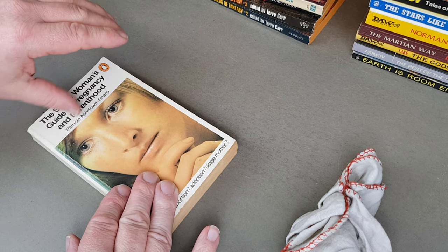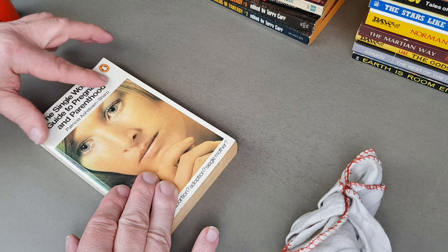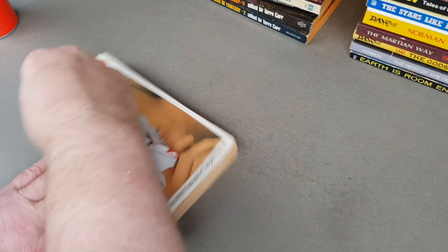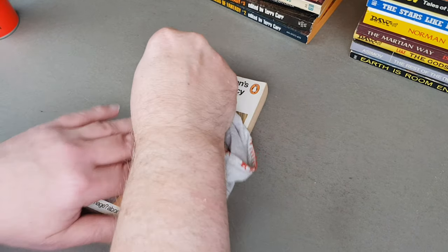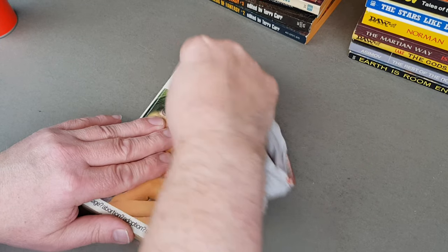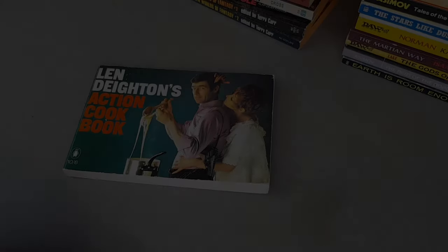Just feeling it with my thumb. There we are. Lovely. Here's the Len Deighton.